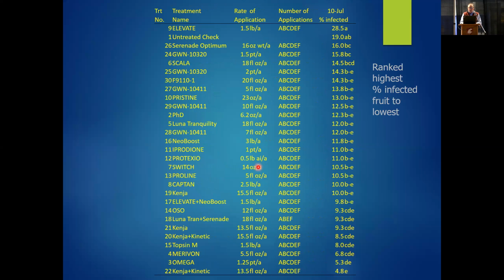And when you look at this, the higher the number, this is a percent of infected fruit. This is a field. I'm not picking on Elevate. It just happened to be where we're doing the trial. I'm just reporting the news here. This is a field that's got some severe Elevate resistance, and it wasn't statistically different from the untreated check, but it had more botrytis than the untreated check. And this is an example of a field that you would not want to be using Elevate in. It is essentially worthless in this field.